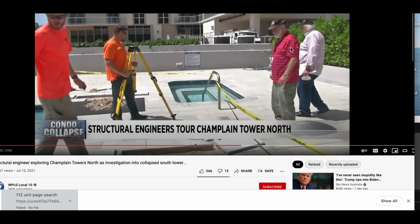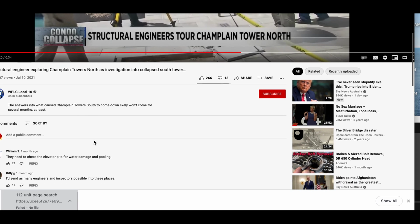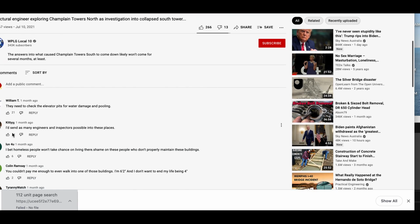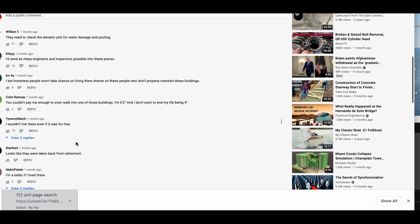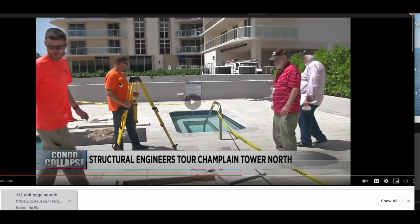So have you made up your mind? Did waterproofing cause the failure? He can't gather his own data? He's just using waterproofing as the original. Let's see what the comments say. As the original guy I was talking about, the elevator pits. It said many engineer specs as possible into these places. Couldn't pay me enough, right? Okay, looks like they were taken back, all right, taken back from retirement. So yeah.